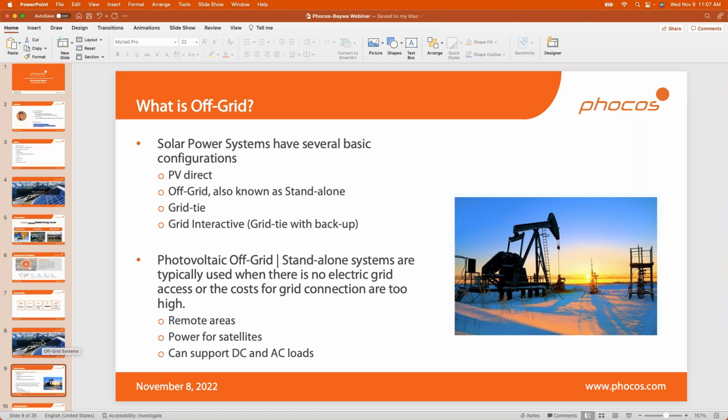Then another case is grid tie, also known as direct, and it basically consists of inverters injecting AC currents into the grid. And the last configuration is what's known as grid interactive, which is basically grid tied but introduces the backup option. They're also known as multi-mode configurations.